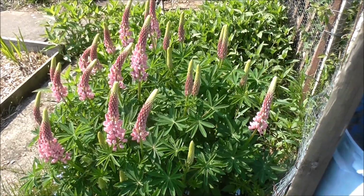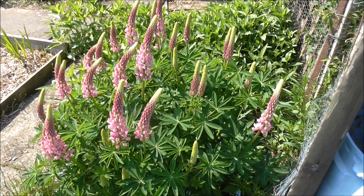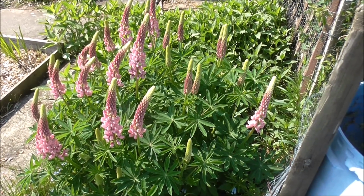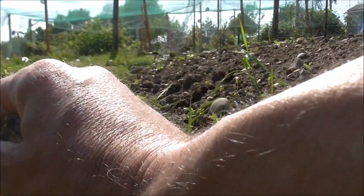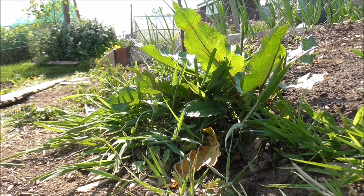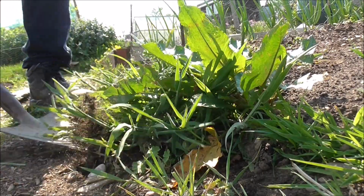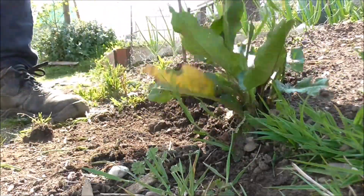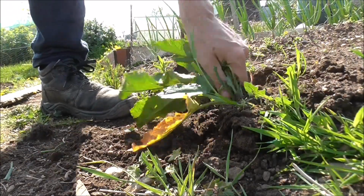Beautiful, my neighbour's pink lupin is. I do love these flowers. Plenty of spikes on that plant, and they're just starting to open up. A couple of seed bombs here that I need to get rid of. This dock and clump of weed offends me, so it's coming out. Get out!